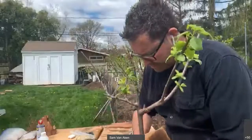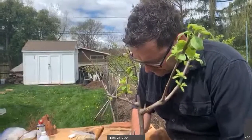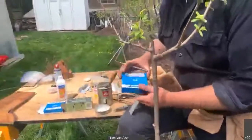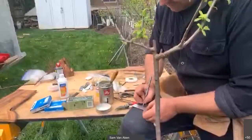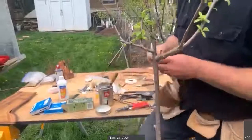All right. And then what I'll do is I'll just go through. So I use these things, which is, I love the name, Impresso Tag. So you can either write on them with a ballpoint pen. And then I'll just label out all the branches.